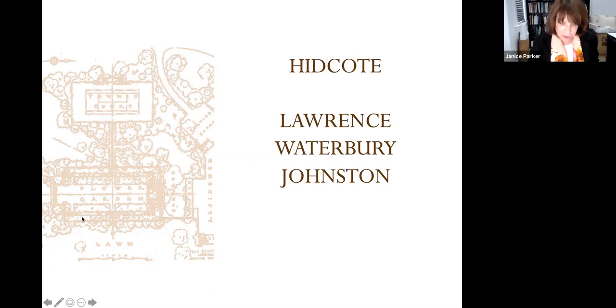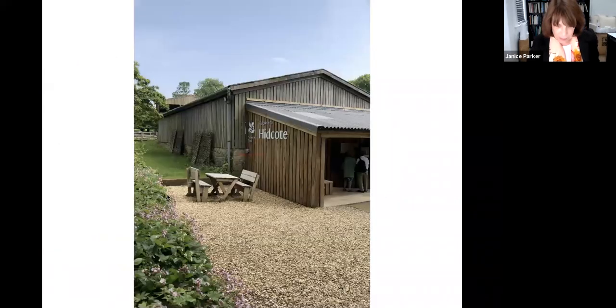Lawrence Waterbury Johnston lived from 1871 to 1958. And this was one of the greatest Edwardian gardens ever created. He was born to American parents, but brought up in France. His mother bought him a farm of 280 acres, as well as the hamlet that it was in, Hidcote Bartram. And he decided in 1907 to make gardening his hobby. What a hobby. He was a genius hobbyist.